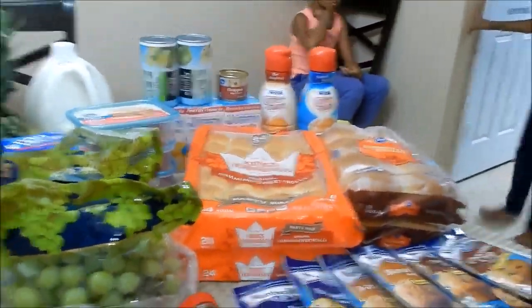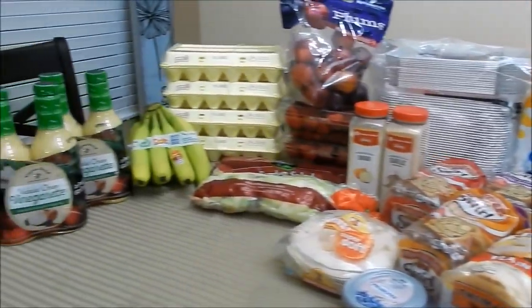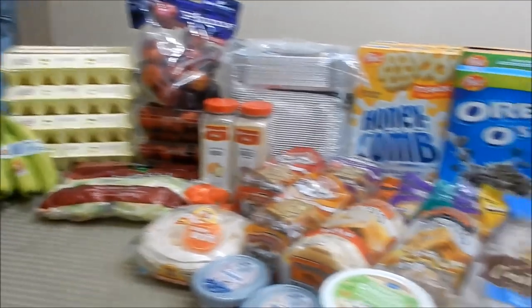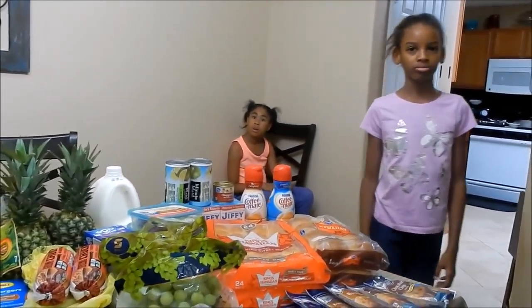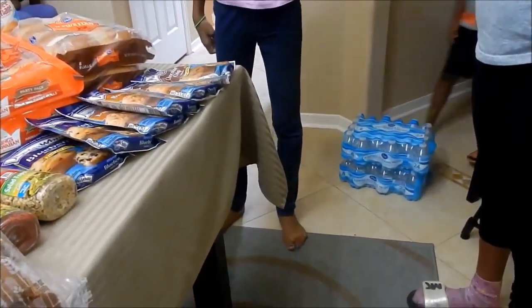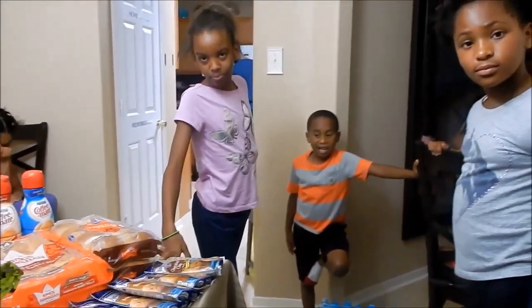All right, guys. So that is everything for this grocery haul. Now the job to do is have the kids put everything up, prep fruit, and do all that work. Oh, and then we also did get water. So I got 2 cases of the little waters there because these kids drink water like they're fish. Like seriously. That was 29.